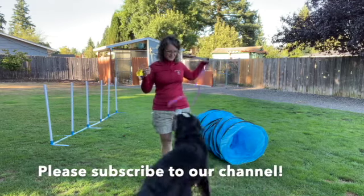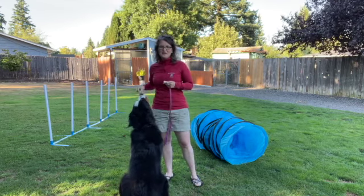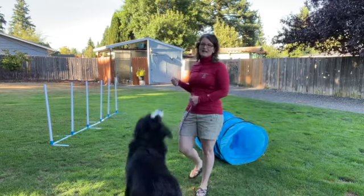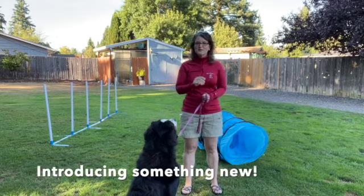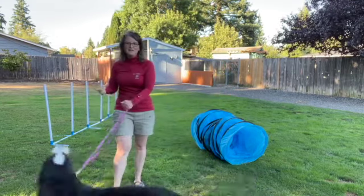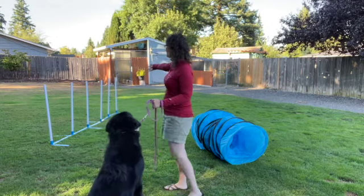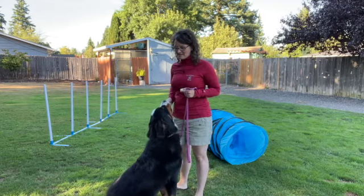We are back to training. I have Frenzy, she's a year old, and she hasn't done a lot of training, and we are gonna work with something new today. So whatever it is new that you're trying to train your dog, this is what we're gonna work on today. So I have a brand new tunnel. I just got it out. Yes, it's exciting. Just got it out of the bag. We also have some weave poles. Frenzy's never done agility. She doesn't know what this is.